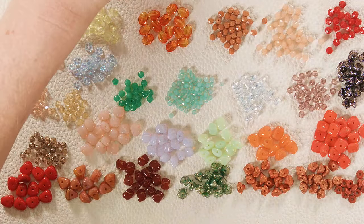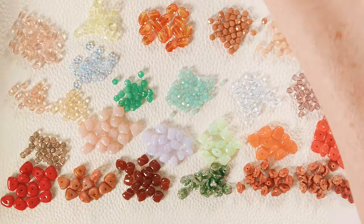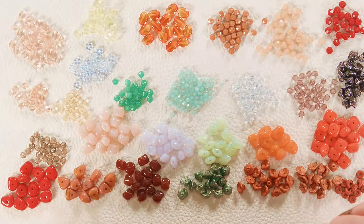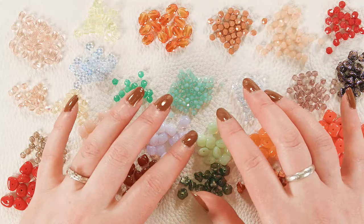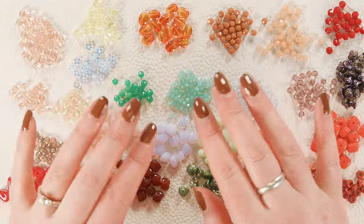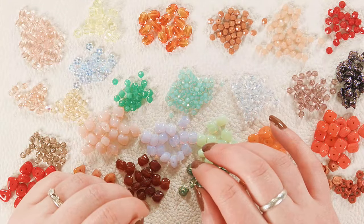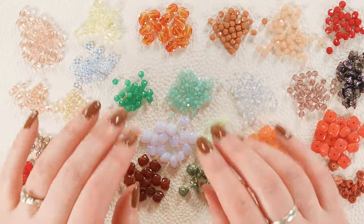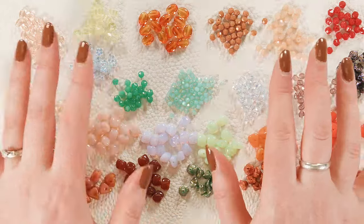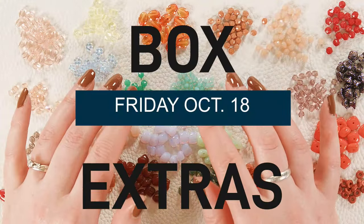All right, so I will try to get these all done by Friday. If I don't, they'll be up either Saturday or Monday or something. We'll see how the week goes and how much I can get through just myself. But I'm going to do my best, and I will have hopefully all of these done at or around Friday maybe. But I wanted to give you a sneak peek. This is pretty much everything we've got coming in. This is all the new stuff we got in this week, and I'm going to list as much of it as I can. And we will have those box extras coming up for you on Friday as well.